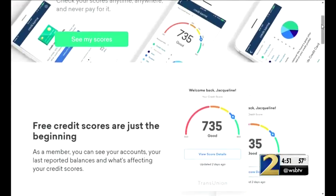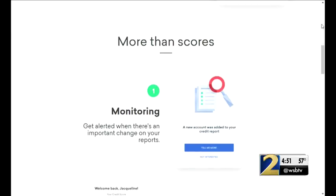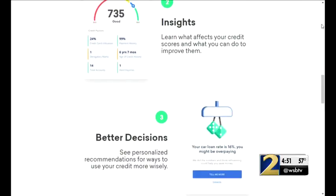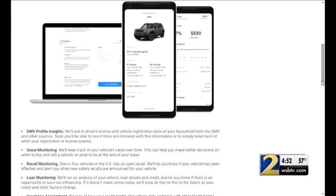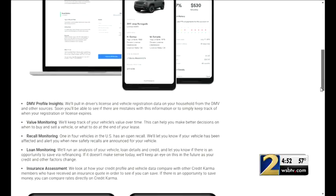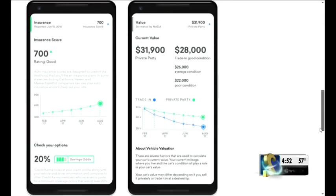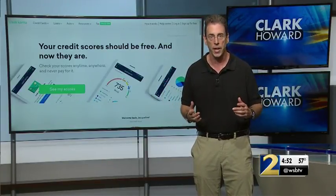It's called Credit Karma. And they do many different things. One is you can see your credit scores for free whenever you want, and they provide free credit monitoring. And they now have where you can see what's going on with your car ownership. You get to see a profile of what the DMV has on you. You get to see where your auto insurance rates compare to others. You get to see an entire dashboard about your automobile ownership profile, a very useful thing.